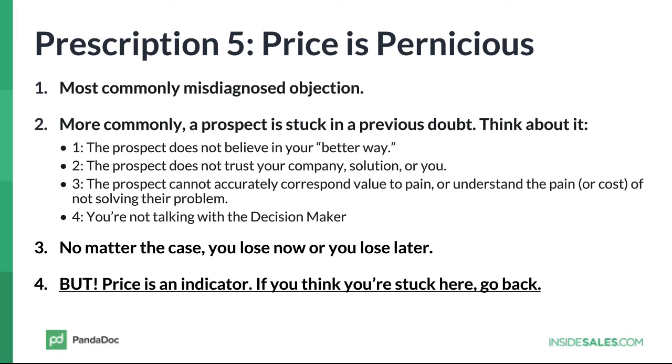But no matter the case, if you think you're stuck in the 5th prescription, you're either going to lose the deal now or you're going to lose it later because it's misdiagnosed. The only good news here is that price is an indicator. So if you think you're stuck here, you actually need to go back to diagnose in which of the 4 previous prescriptions they are actually stuck.